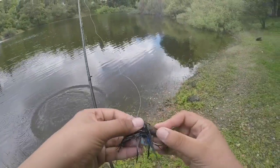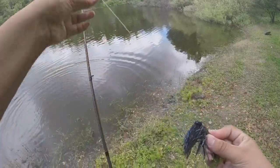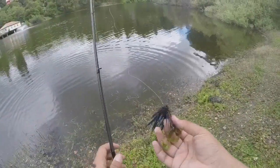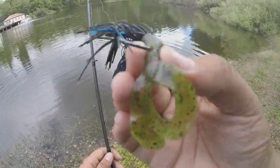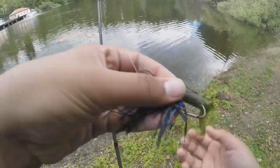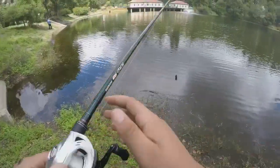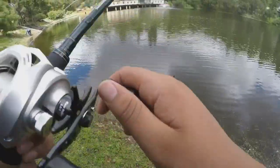Lost count now. I caught that one after I put the garlic scent on, so that might be a sign that that's what they like. You guys can see it's glowing a little bit compared to the rest of the bait. Just those tails, that's all. I didn't put much because the water's not too murky, but I put enough.